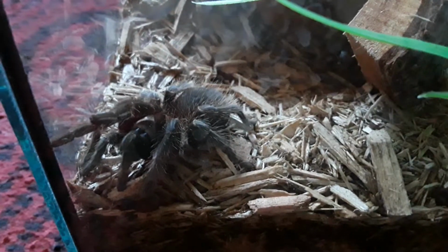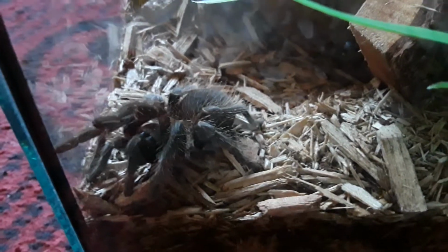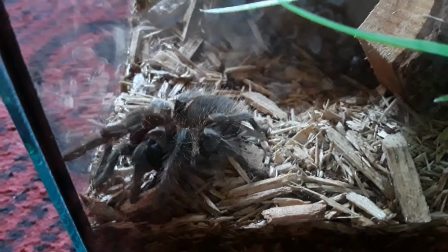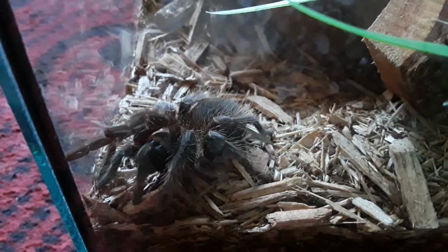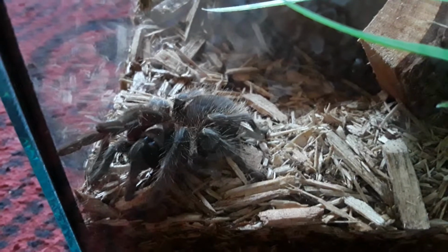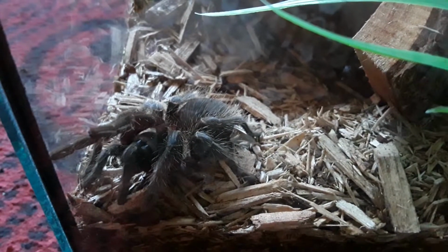So I just upgraded her water bowl to something a little bit bigger, although she likes to put her carcasses in them. I have quite a few tarantulas in pre-molt. She's starting pre-molt. My striped knee tarantula, my little one's in pre-molt. My big striped knee tarantula is in pre-molt. I don't know if any of my scorpions are. They haven't molted since we've purchased them, and one we've had for about 6 to 8 months now. And I have one that just molted, which is a Metallic Pink.